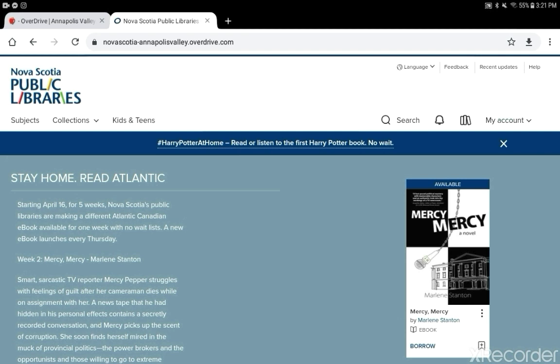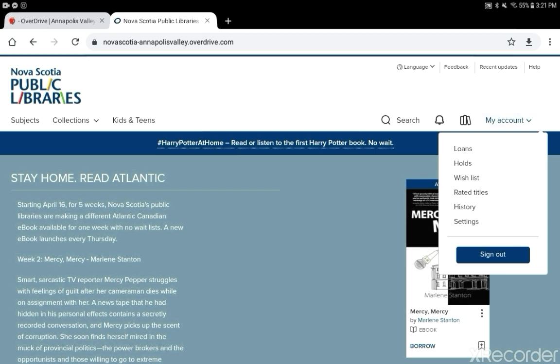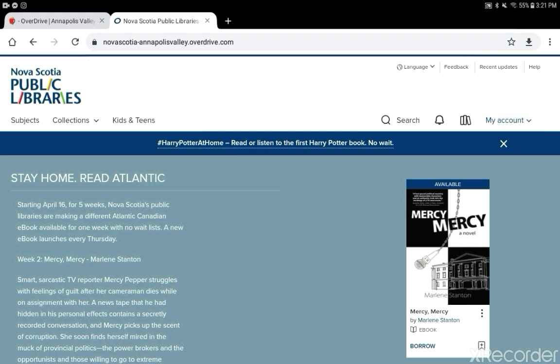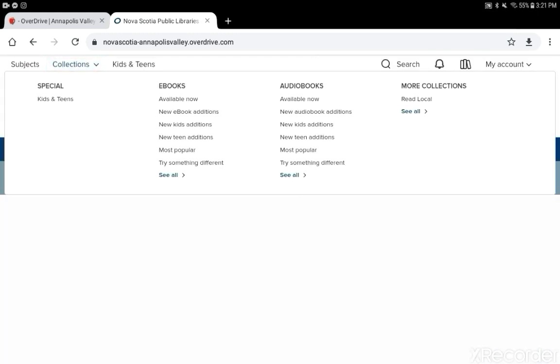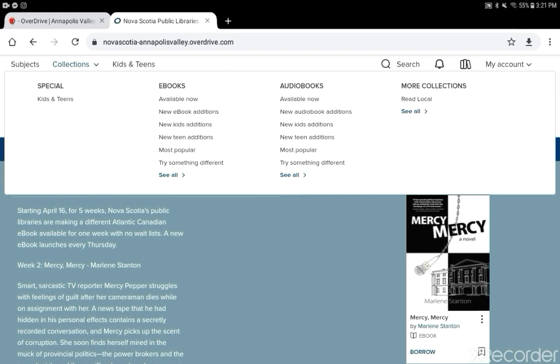So if you go over here to My Account, that's going to show you where your loans and your holds are, which are the two most important things. So we're going to click that back. If I'm looking for a book that I already know, I can click on search and I can type in any book that I want. I can also hit collections to see different types of books. So there's audiobooks and ebooks on the Overdrive site as well as the Libby site.